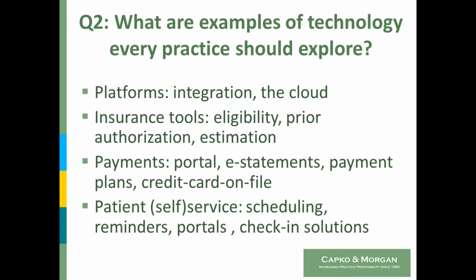Now, I have to say, eligibility checking, first of all, has become more important than ever. And second, it's one of the things that's most commonly overlooked when we work with practices and also when we talk with vendors. They report that people overlook it or don't understand how strong an eligibility checking feature there may be inside the practice management system that you're already using.